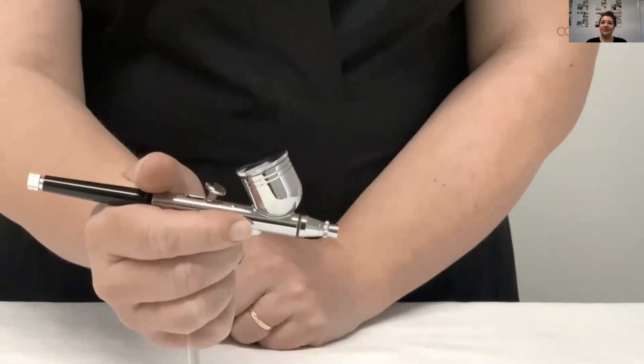If you don't clean your system in the manner that we've just shown you, there is a chance that your spray gun can get clogged over time. So definitely make sure that you do that. Give it a really good clean.